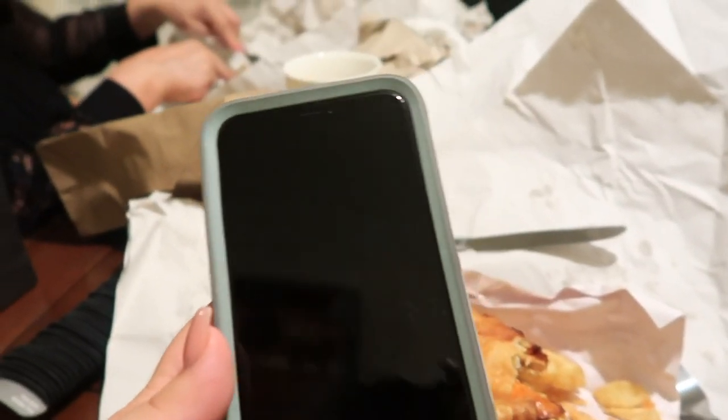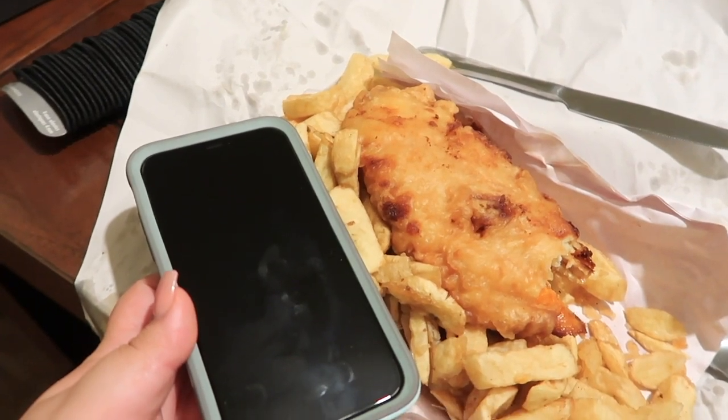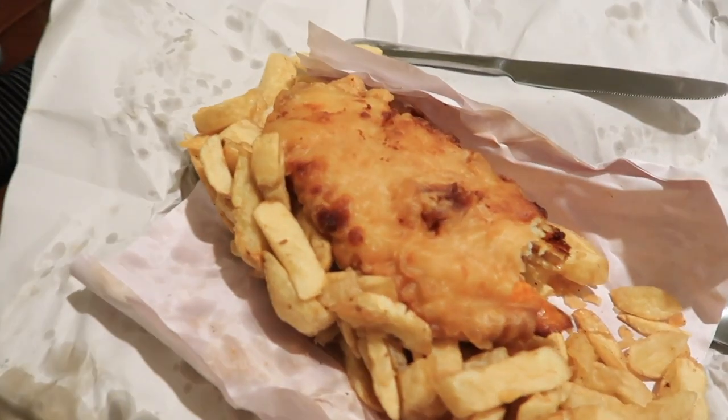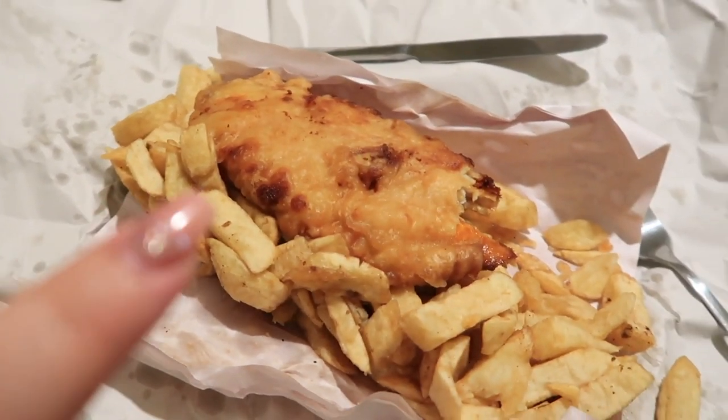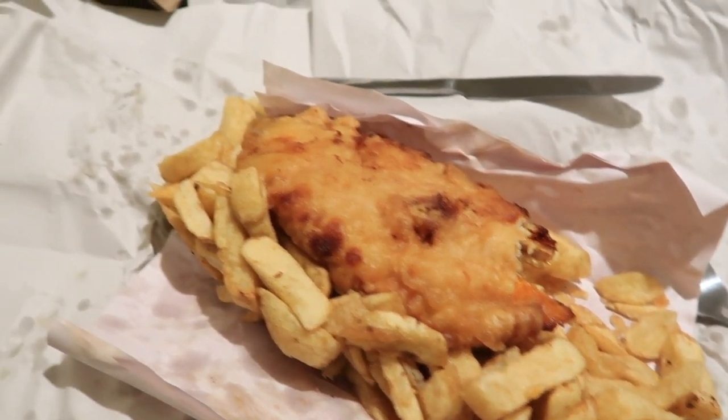And look at the size of this. Okay, I have an iPhone XR, okay? Look at the size of this fish. That doesn't even really do it justice. But anyways, you get tons of chips, which I guess are fries, and a huge piece of cod. We got the smoked cod. So Mom's feasting over there, Zia's feasting over here. Kayla did a little bit of her own cooking back here. But yeah, we're all enjoying some food.